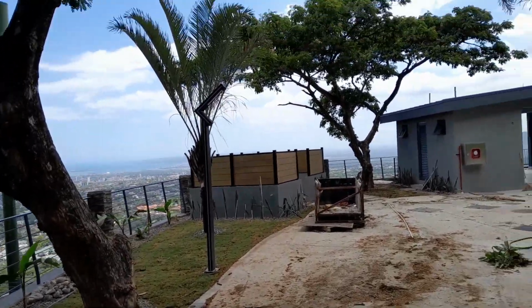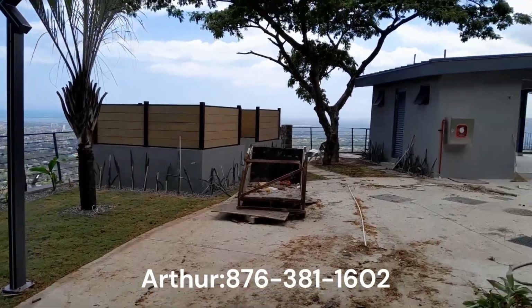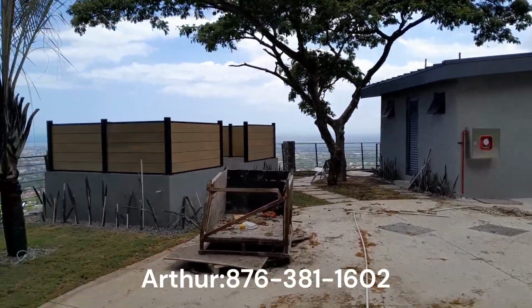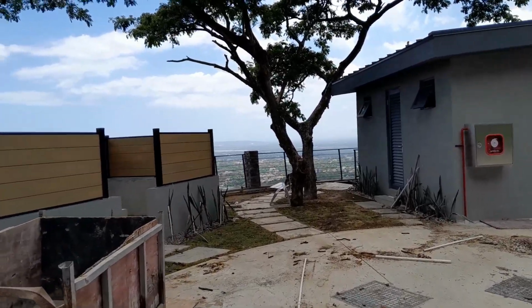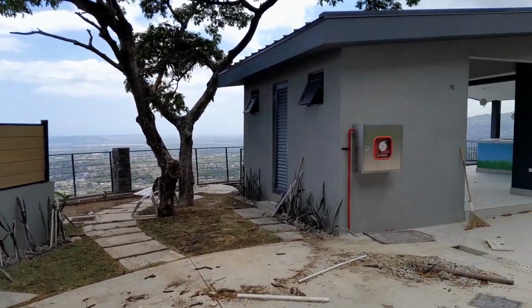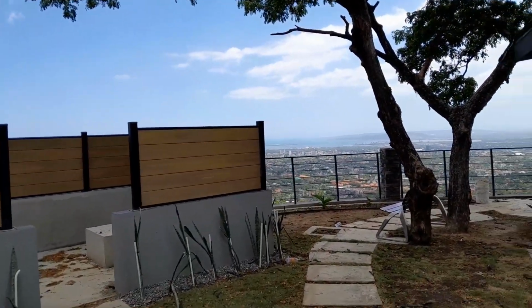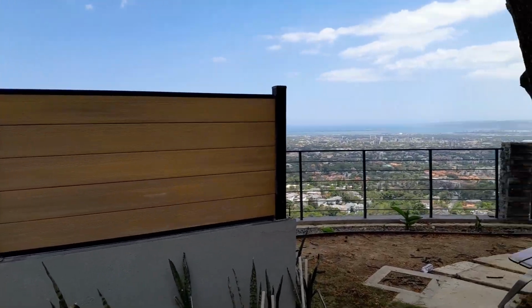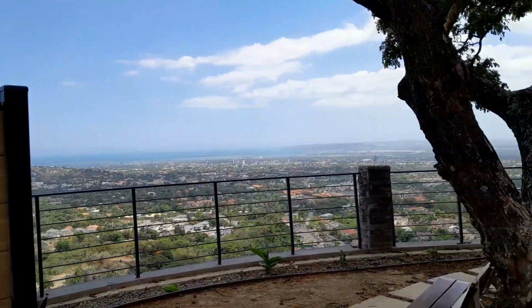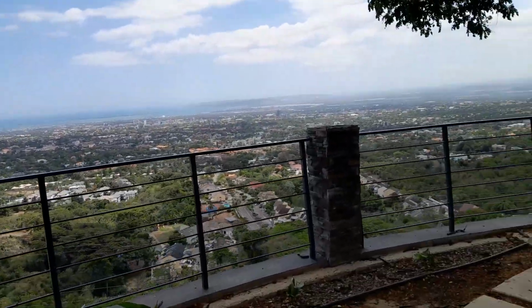I'm going to put the developer number right on the screen now, and I'll also put it in the comments. You guys can reach out to him. As I mentioned, there's going to be an official launch, and there are going to be viewings available, model units for the townhouse, for the penthouse, and for the two-bedroom apartment as well.